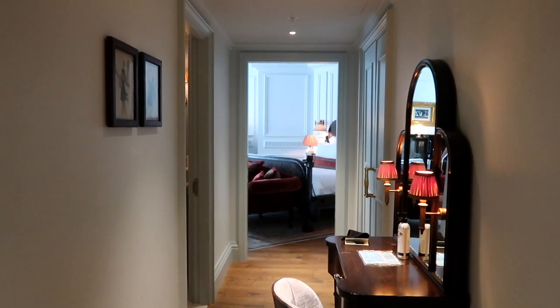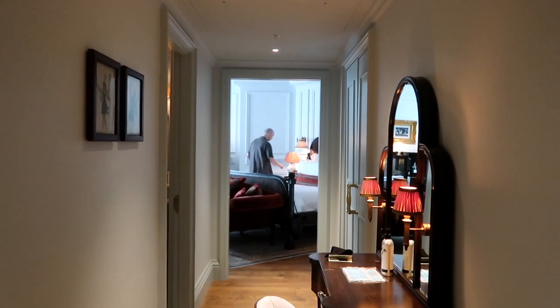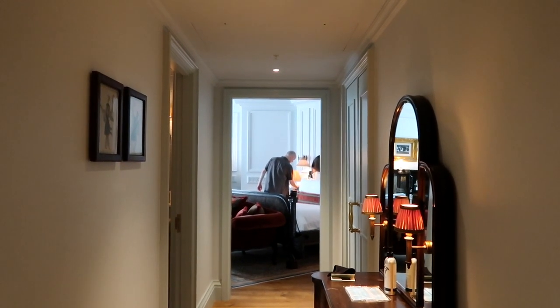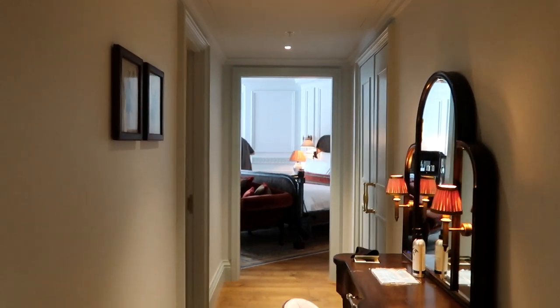Oh my gosh, we've arrived. I feel like I've got major imposter syndrome. I don't belong here at all, but it is amazing. We've really treated ourselves. We got the large room and it is incredible.